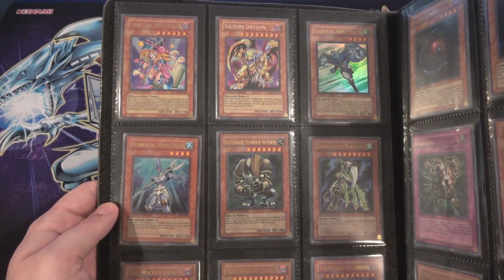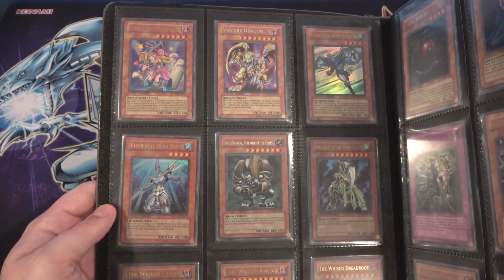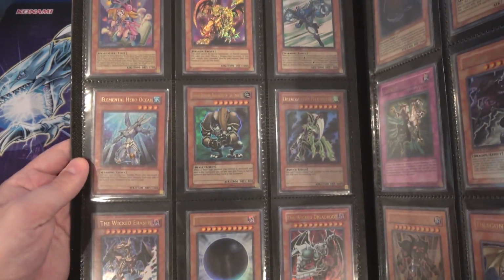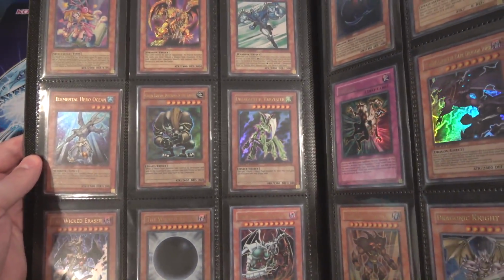We have Elemental Stratos as well after that, and I know we're going to get comments about Stratos, and I still want Stratos to come back too. I'm one of those people that definitely wants that to happen. After that, we have Elemental Ocean, and then Green Baboon, Defender of the Forest, and Dread Scythe Harvester.